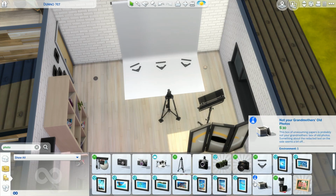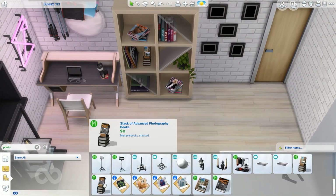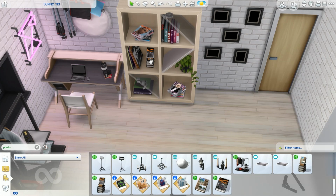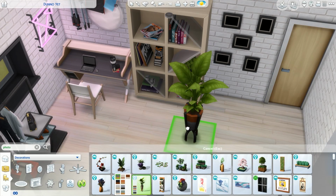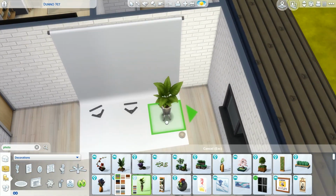But yeah, photography studio, I just wanted to keep it quite simple. I didn't want a ton of clutter. I wanted it to be quite usable. And like I said, it's all functional, so there should be no problems there.